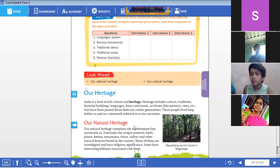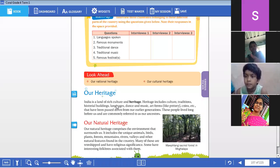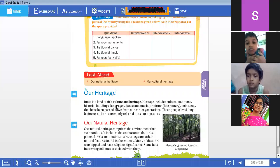This is a new word. There are many new words for you children. Culture, just once underline the words which I am telling, then I'll explain you the complete paragraph. Just once underline or make a note of the hard words. I'll tell you the meaning of each and everything.